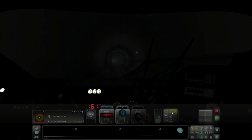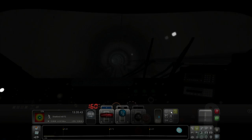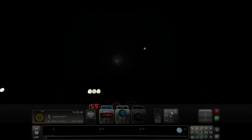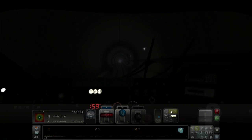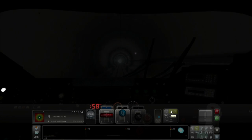The other thing is that the lights don't seem to make much difference. If I turn them on, that's them off, that's them on. And I really would expect the lights to make more of a difference in the tunnel.